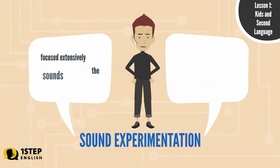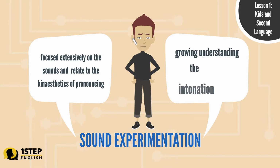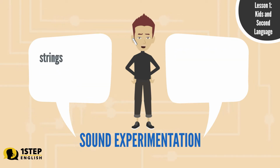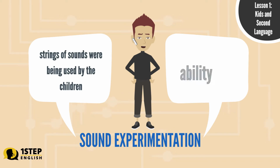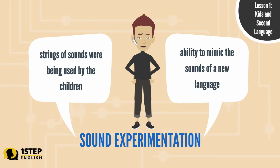Young children focused extensively on the sounds of the second language, and seem to relate to the kinesthetics of pronouncing certain words. The second language learning children showed a growing understanding of the sounds and intonation of English. Strings of sounds were being used by the children. They did not have enough English to express the full idea in their new language, so they used what they had. Early in the second language learning process, children may be able to use the ability to mimic the sounds of a new language in a variety of ways.